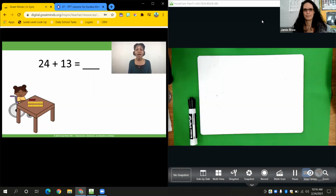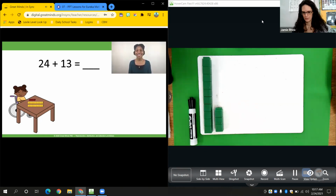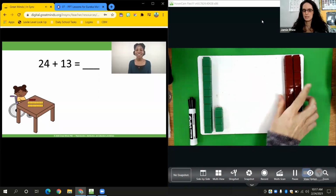Mathematician, now it's your turn. Using your Linky Cubes, I want you to represent the number 13. What number are you going to represent? 13. Okay, we know that 13 is 1 ten and 3 ones. Go ahead and do that. Okay, 1 ten and 3 ones. Now Sasha's over here. She has 2 tens and 4 ones.